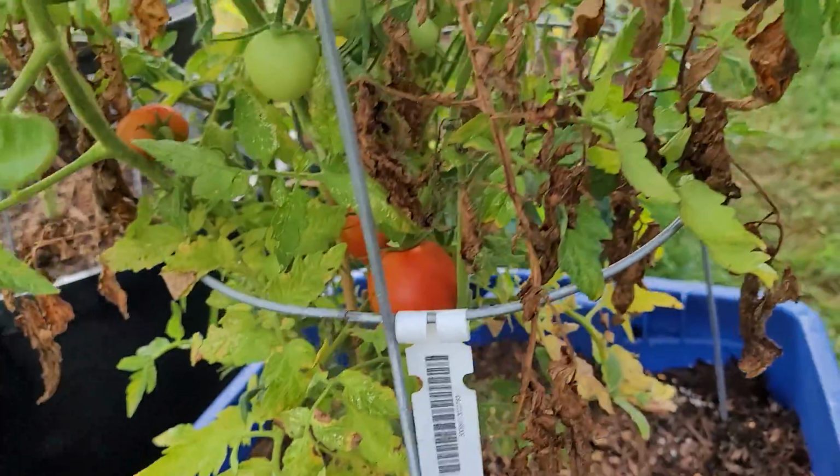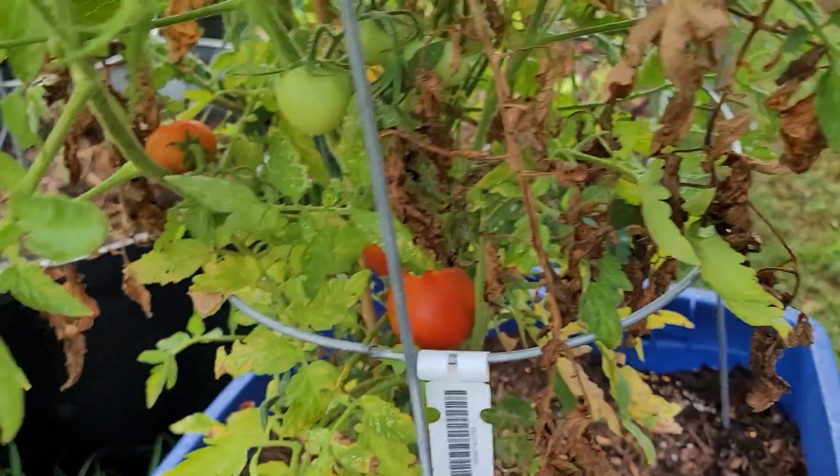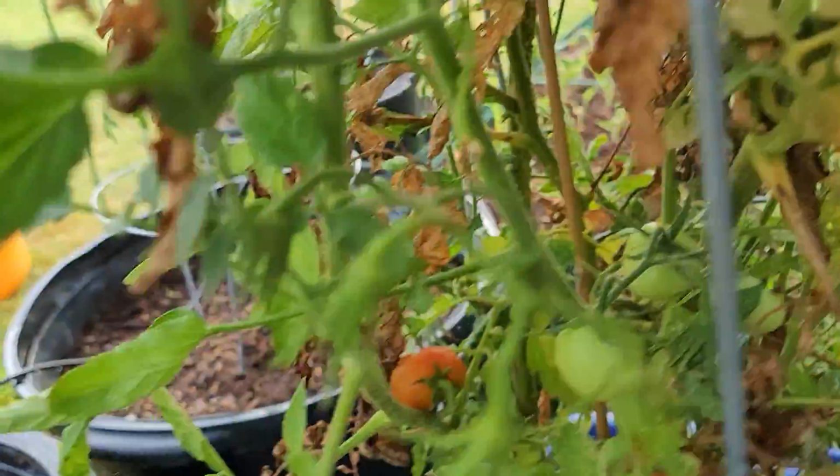I actually got more tomatoes coming in. Look at that. I was wrong. I got two there. Put those three in there. This one looked like it busted open. Don't look too happy.